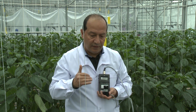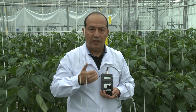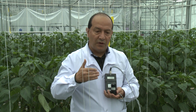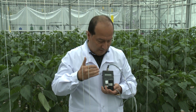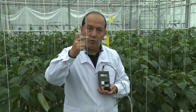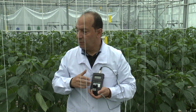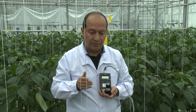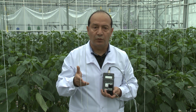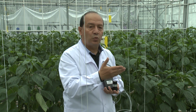So if we have very high red light intensity, the ratio will be above 1. And if we have very high far red light intensity, the ratio will be below 1. Why is it very important to do such measurements in the greenhouses or in any controlled place where we have artificial lighting for our plants? Because, as we said, in nature it's about 1.